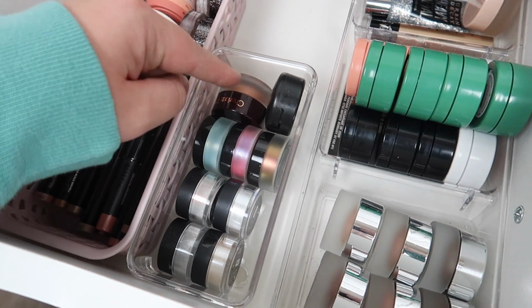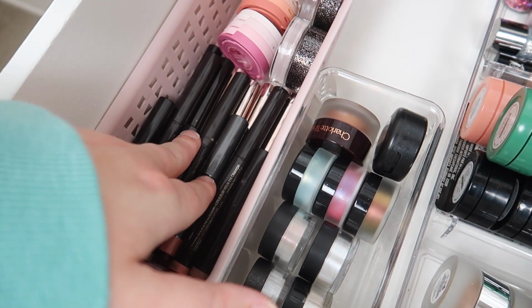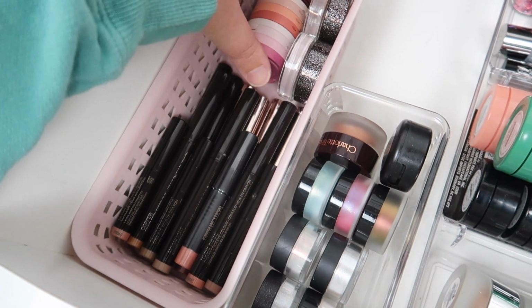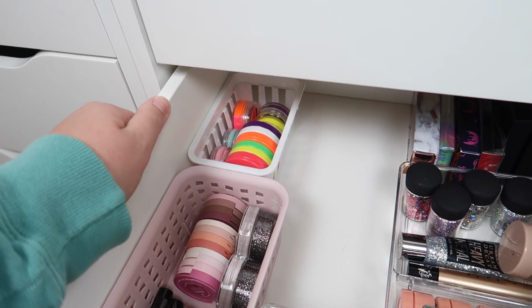I have a MAC single, this Charlotte Tilbury cream shadow. I have lots of Laura Mercier shadow sticks. These are from Kaja, Marc Jacobs, and then again my water activated liners back there.